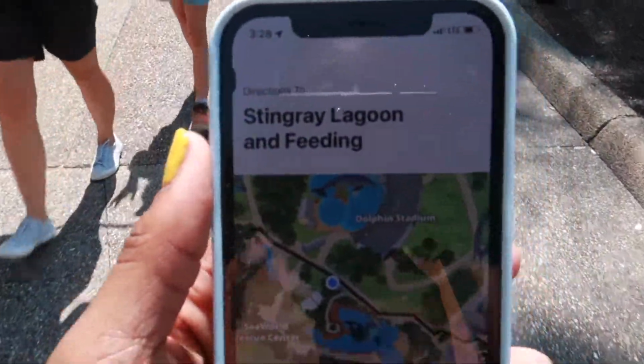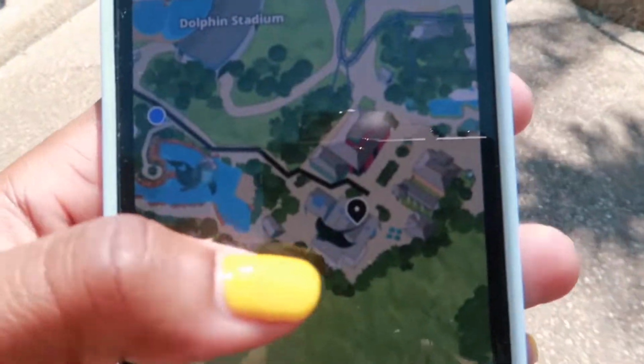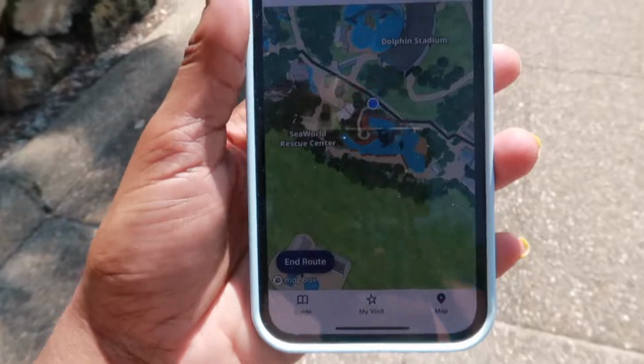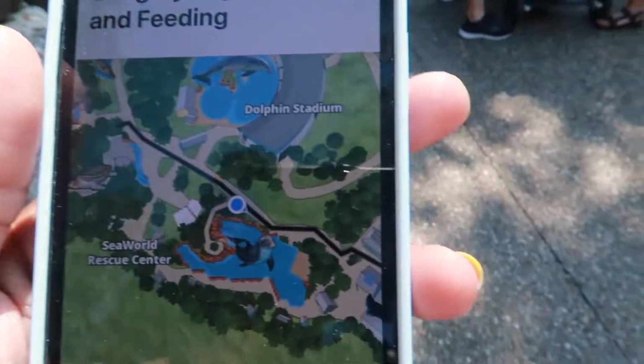Yeah, I just want to say thank God for this app, where it directs you where to go. We're here trying to get to the stingrays, all the way to the other side of the park. And it's literally helping us, because without it, Lord Jesus, I don't know.